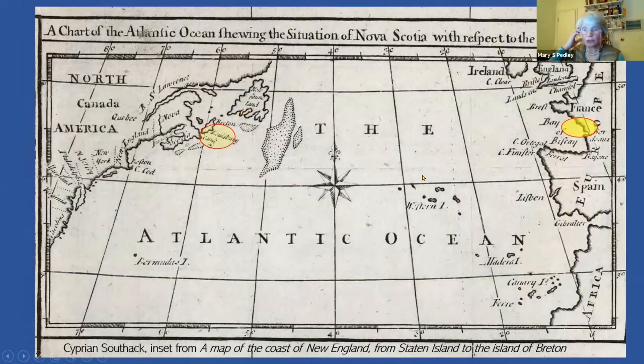This gives us an idea then of how close Europe is to the northeast part of America. And this was visible to people in the early 18th century because it could be shown on a map, like this map by Cyprian Southwick, who was a Boston map maker in the early part of the 18th century, which shows you the proximity of Louisbourg on Cape Breton Island to France, where many of the fishermen and ultimately the military personnel come from. They're both on the same parallel, which made it a relatively easy traverse to get from one place to another across the Northern Atlantic, and we have some charts that show precisely this traversal.